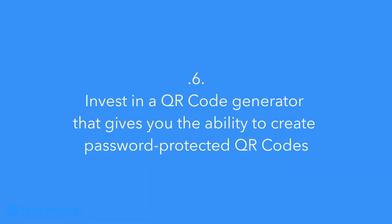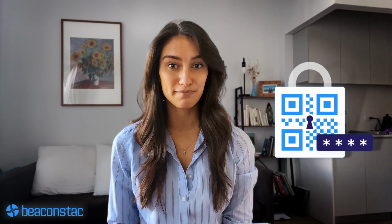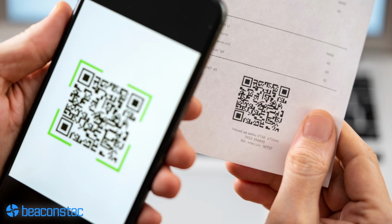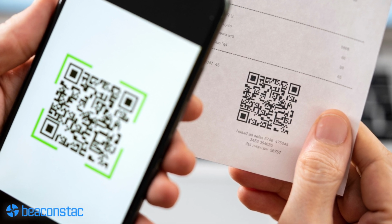Invest in a QR code generator that gives you the ability to create password-protected QR codes. Having password-protected QR codes, especially for payment, bank statements, and other essential documents, is paramount. A QR code generator with password protection increases the security of any sensitive information that you wish to encode within QR codes. For instance, let's say a QR code is embedded in a user's bank statement for approving a loan sanction. When the QR code is not protected, the documents can be easily accessible, exposing critical information to anyone. With password-protected QR codes, this can be prevented.